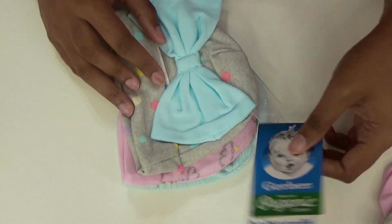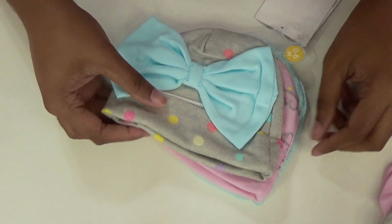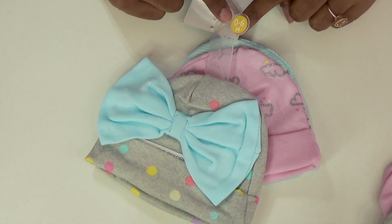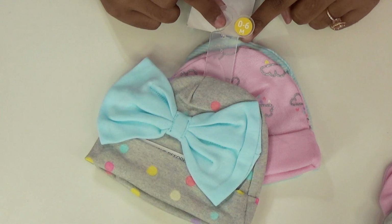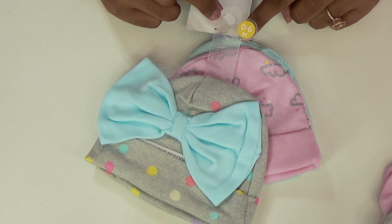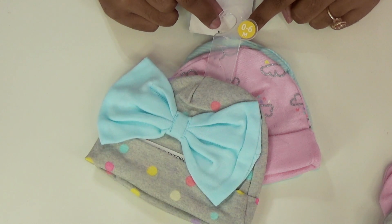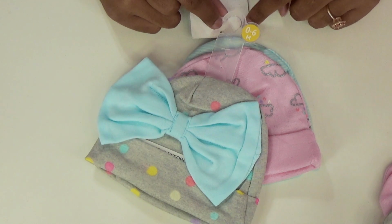And as always with Geber stuff, there's a whole plethora of stuff in the set. And I tried to narrow it down to just the essentials to make an outfit. So I did pick up the little 3-pack of hats. Now, they do have these hats in newborn size and they are so small. Truett has like, I think, a 14-inch circumference head. So she has a pretty big head.